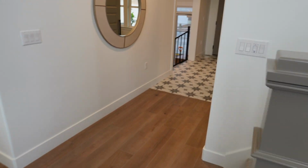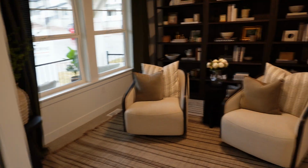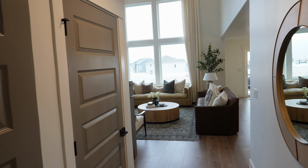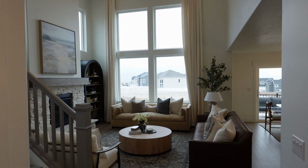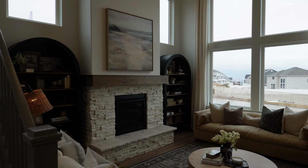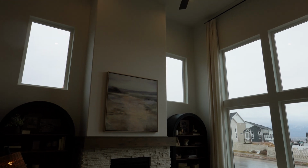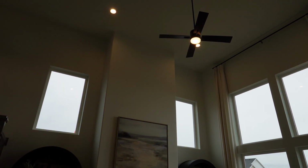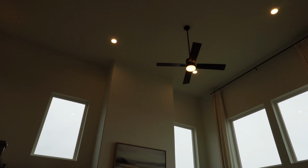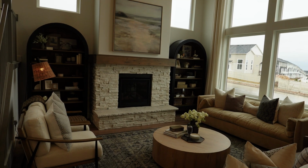Let me hop in here and turn around, because I think the best impression this house makes is when you walk right in and check out this great room. You have these huge windows, this awesome fireplace. This is the showstopper for me. And as you can see, they've added the windows here. That's one of the options I always tell people: if it's between that and a backsplash or a tile upgrade, windows for sure. Go with the windows. Always.